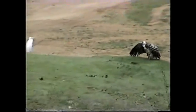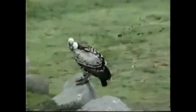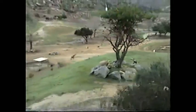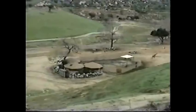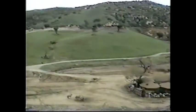Vultures have a powerful immune system that protects them from germs, and they need it because they're always eating things that are way past the expiration date. So they get exposed to very high levels of bacteria. Salmonella, botulism, some of the worst things that you could ever imagine. These vultures aren't bothered by it at all.